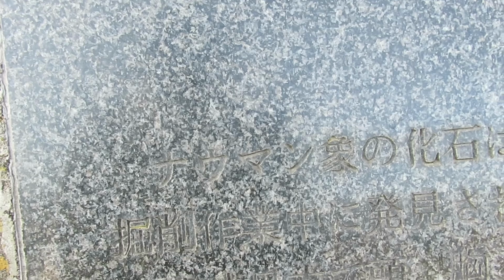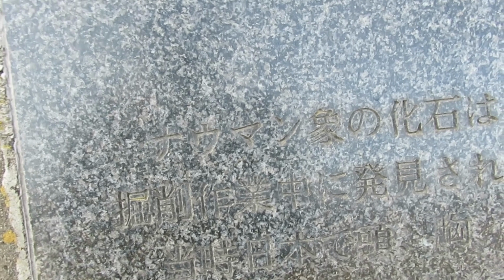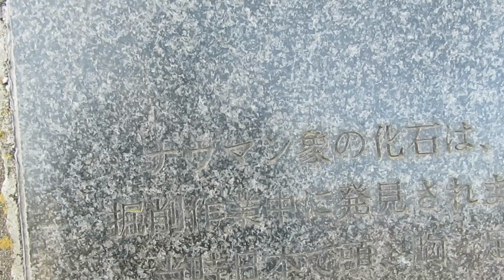It says here, oh gosh, it's hard to see, isn't it? That says Naumann Zō, which means Naumann elephants. And Naumann was the name of the German geologist who discovered, well, not discovered, he was shown fossils of these elephants, and then he determined that they were elephant fossils, and then his name was given to the elephant species.